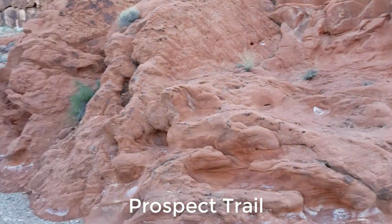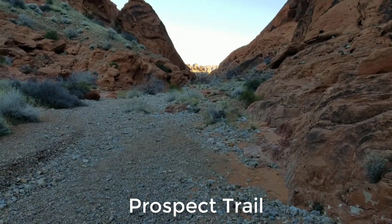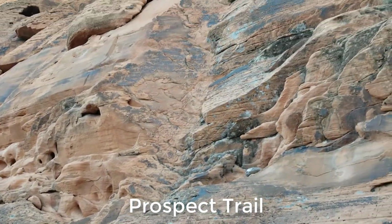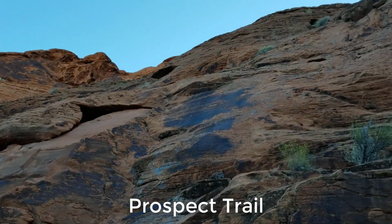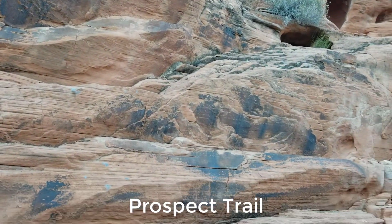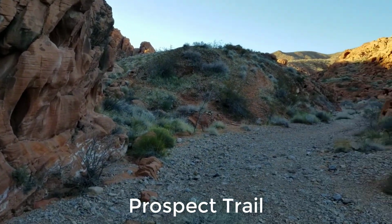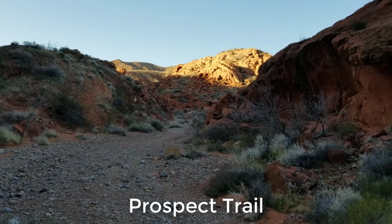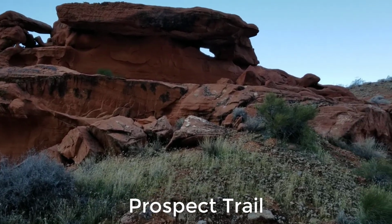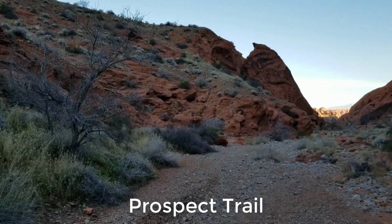And we're continuing along down Prospect Trail, which has now become a canyon wash. A quick 360. Here we are looking down the canyon. The walls definitely rising up all around us. Just immense. You're looking back, and the rock formations just never cease to amaze me. Onward.